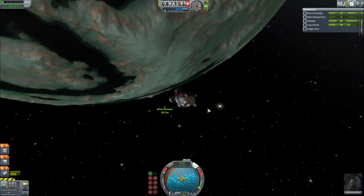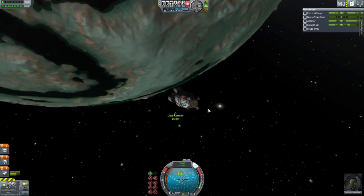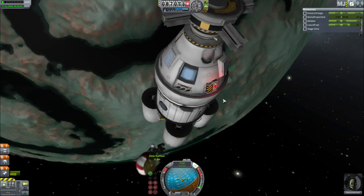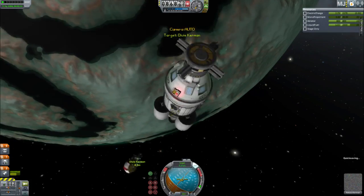Now you can see, because I want to slow down, not speed up, I just keep pushing the retrograde marker onto the anti-target marker. And there we go, I actually knocked the Kerbal there. That's how effective this method is.